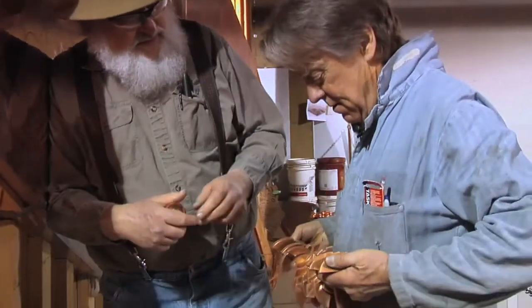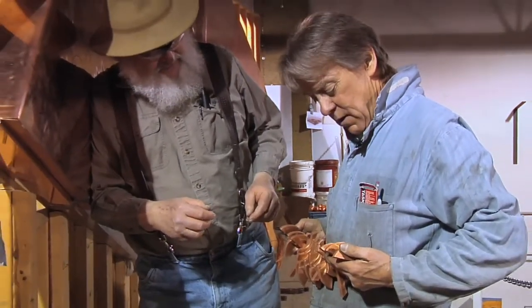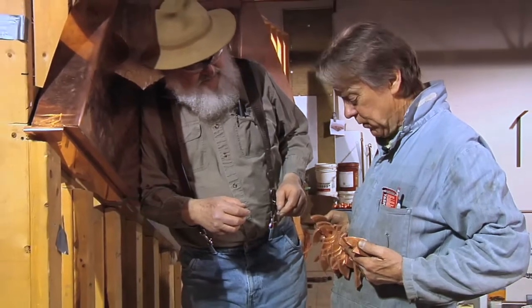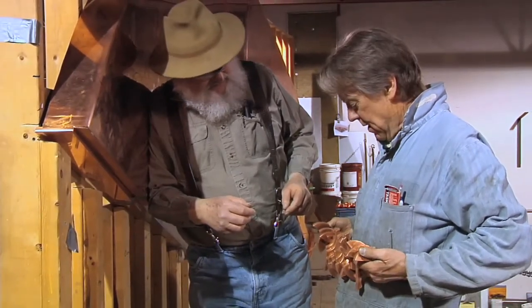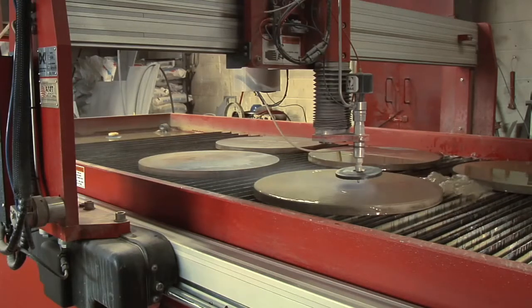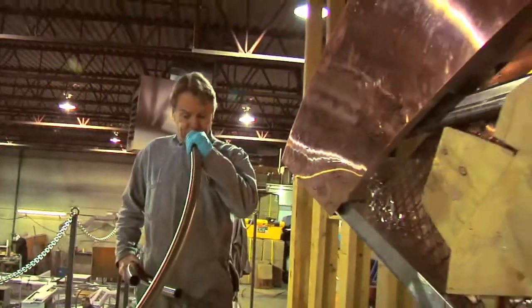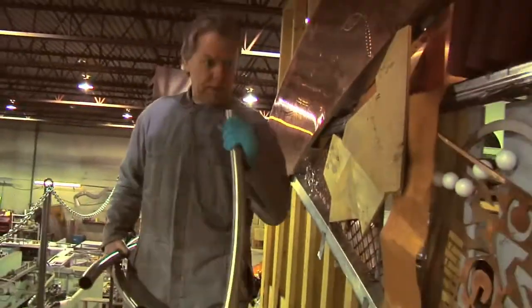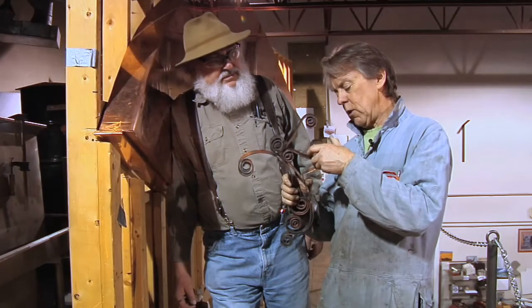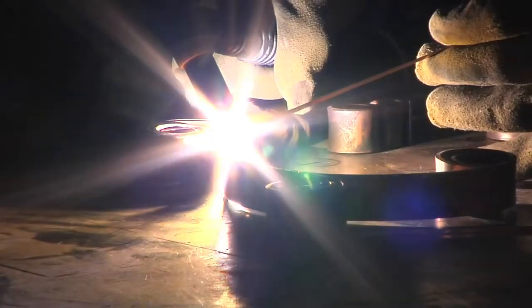These are the piano keys, or piano hammers that are always associated with visual music, and in this case, it's half-inch copper cut with a water jet. The curly cues, which I think of as kind of music curling up out of a guitar.